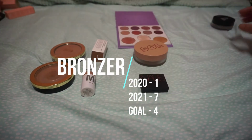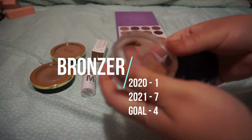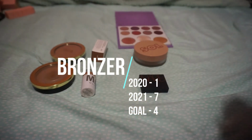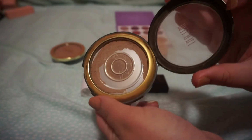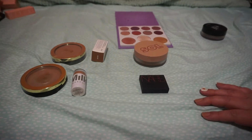These two are on their way out of my collection. These are backups for the two. I don't want to be without them. But this milk one, honestly, I had to depot it. It only has this little bit right there left. So that one's almost done. And then this one right here also is almost done. I'm not sure if you can tell, there's very little product left. So these two will be out of my collection relatively quickly.